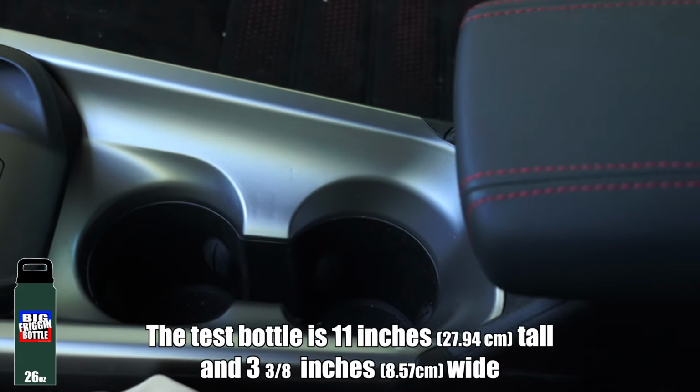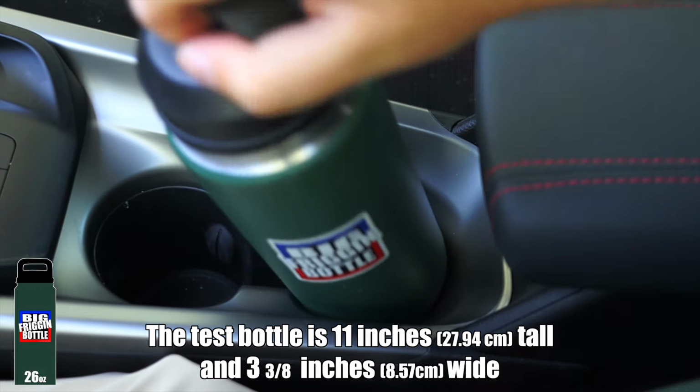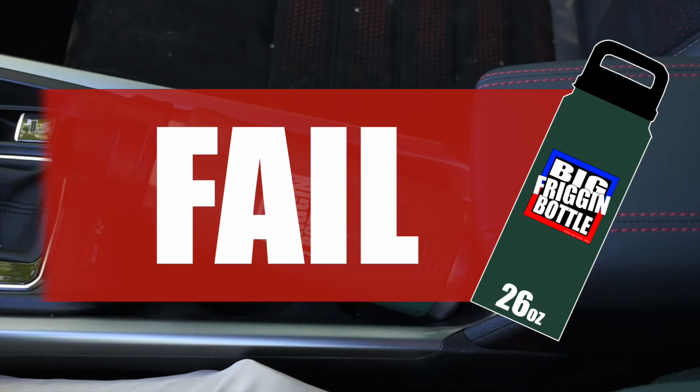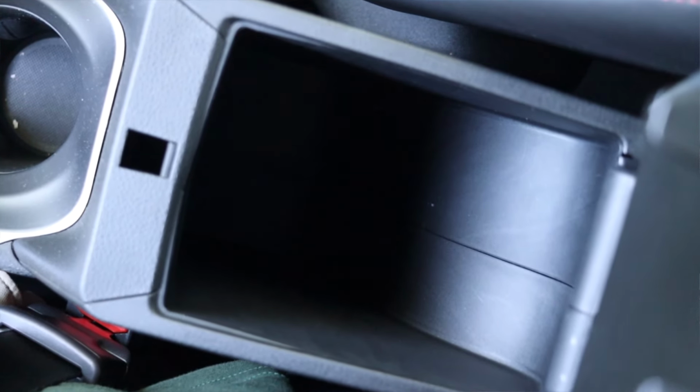We do have cup holders, so we'll do a big freaking bottle test. However, we've big freaking bottle tested several Hornets and Alfa Romeo Tonales in the past. They've all failed, and this is no different. Center console is deep but empty, much like my mind. And moving on to the seats.